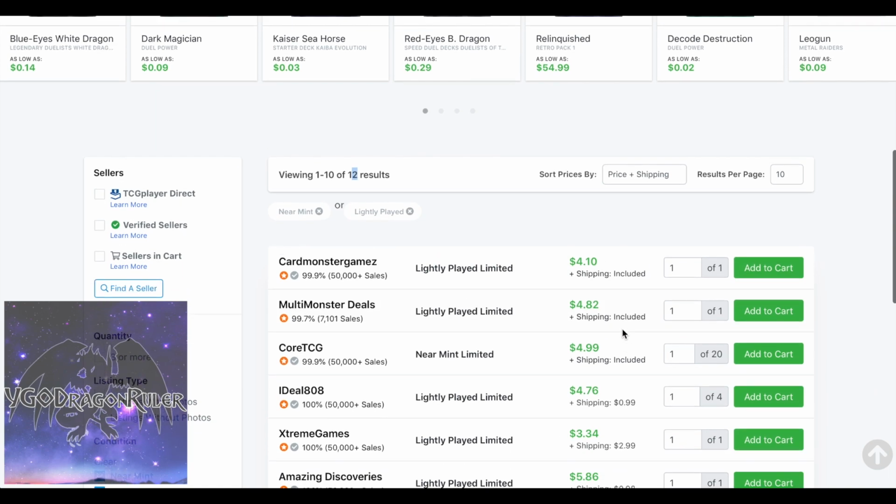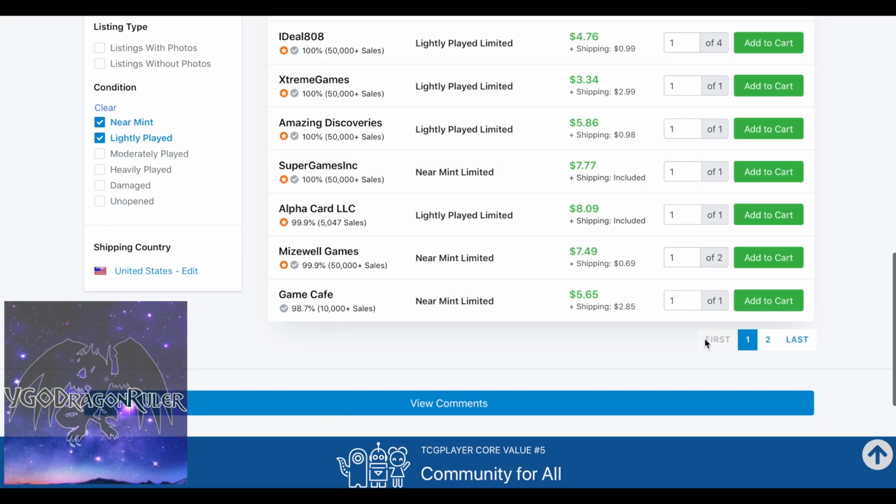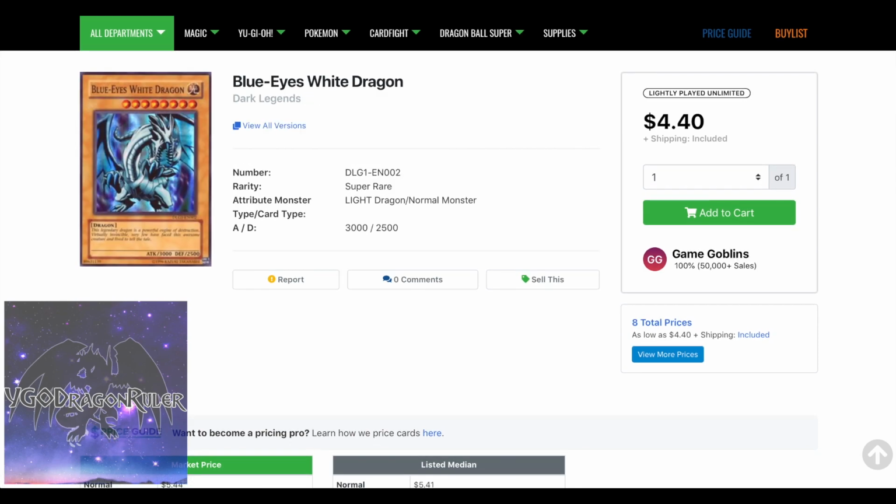There's 12 listings, and actually, no, there's a hefty wall here though at 20. This guy has, for $5, just 20 of them. So once you get past that though, you could go to town.